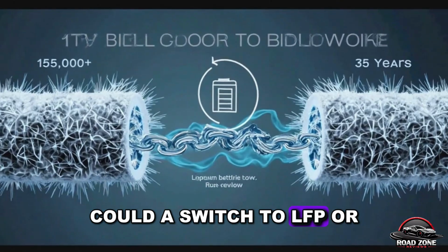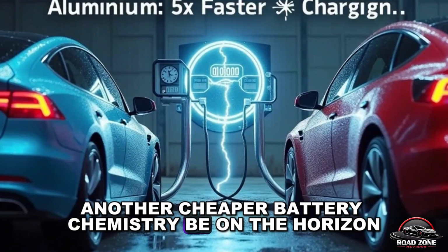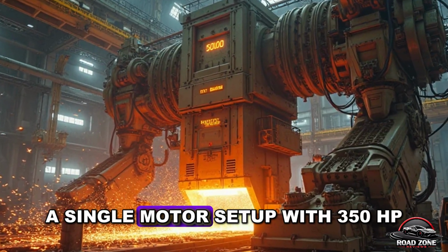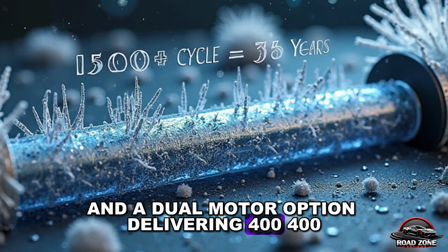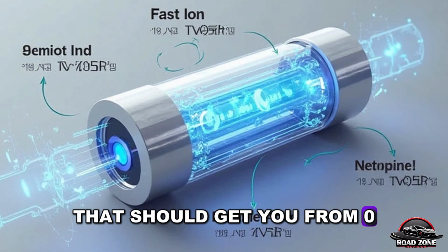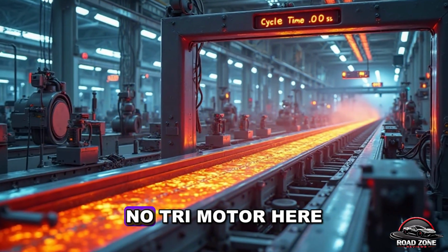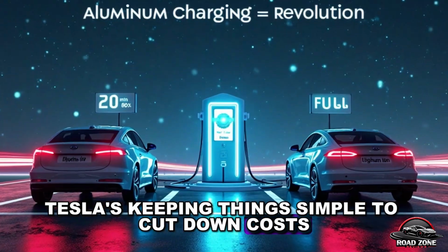Could a switch to LFP or another cheaper battery chemistry be on the horizon? In terms of powertrain, the compact model will likely come in two variants: a single motor setup with 350 HP and a dual motor option delivering 450 HP. That should get you from 0 to 60 mph in about 4.5 to 6 seconds. No tri-motor here. Tesla's keeping things simple to cut down costs.